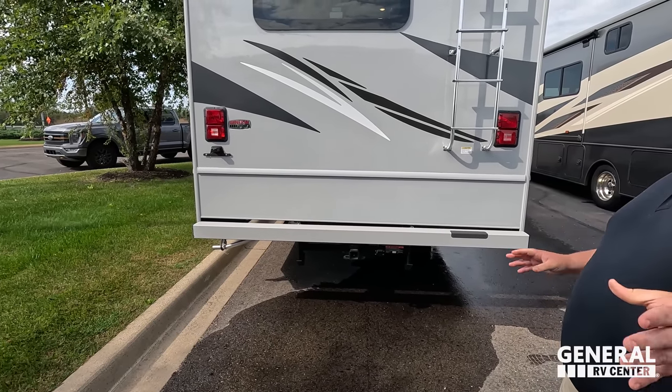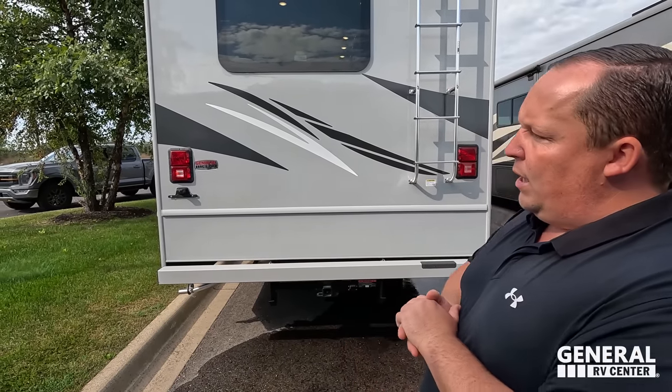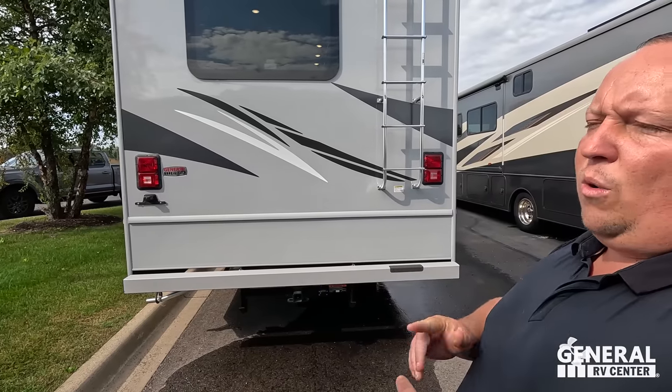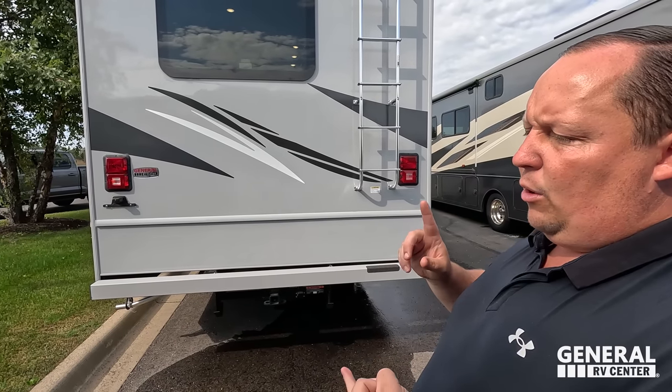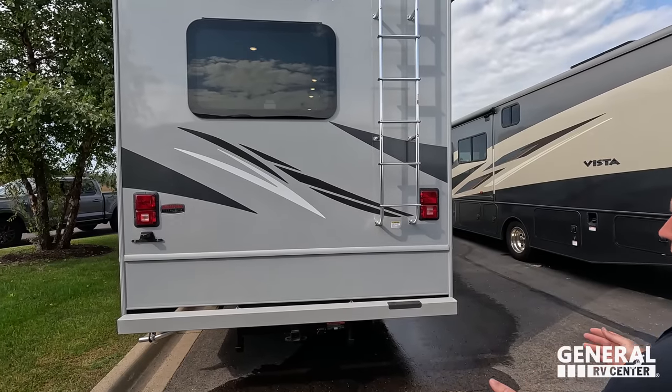8,000 pound hitch. No, I'm not saying you can tow 8,000 pounds. You're good with at least 5,000 pounds. Any more than that, you must know before you tow. And you know how you know before you tow? You take your GVWR and or your GCWR and you subtract it from your GVWR, and that's how you know.